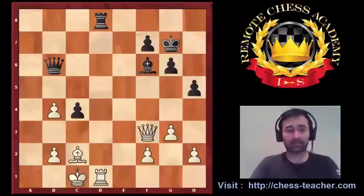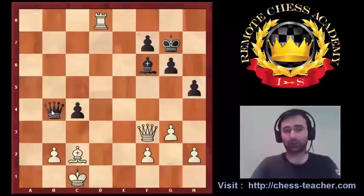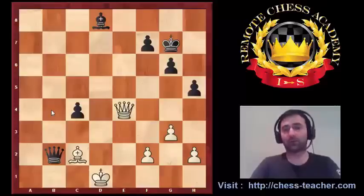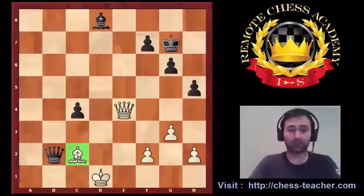Black player decided here to take on b4. White took the rook, check, and bishop takes. So black got an extra pawn, but this was not a very wise decision. Because now, for example, after queen e4, it's very simple to play with white, even with 2 minutes on the clock. Because I have a blocking structure here.